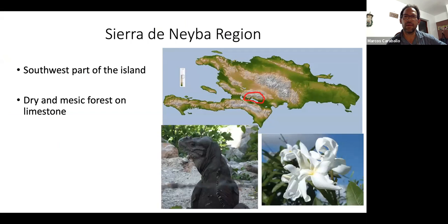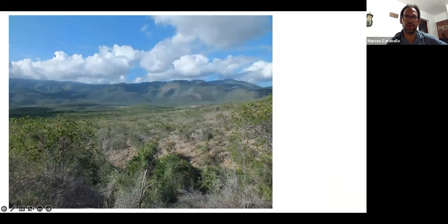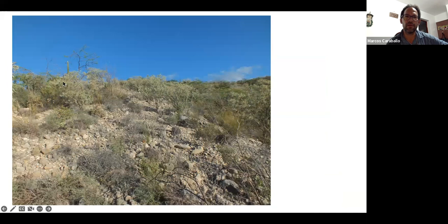And then Sierra de Neiba is the northern part of Lake Enriquillo, which also has a dry mesquite forest in limestone. You see the lake here, and some towns are down, and then going up, you have all the dry vegetation, and then at the very top of the mountain, you have a mesquite, or sometimes wet at the very tip. But most of the area is dry limestone forest. You can see here they're dominated by grasses and some shrubs. Many crotons in the forest hills with cacti.